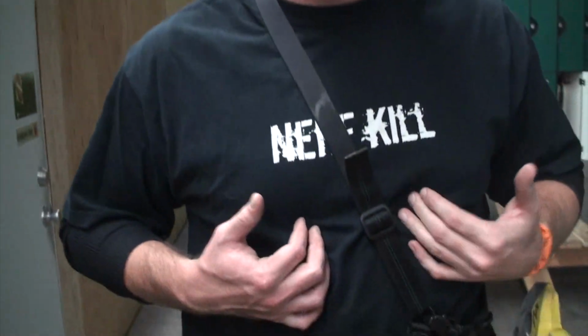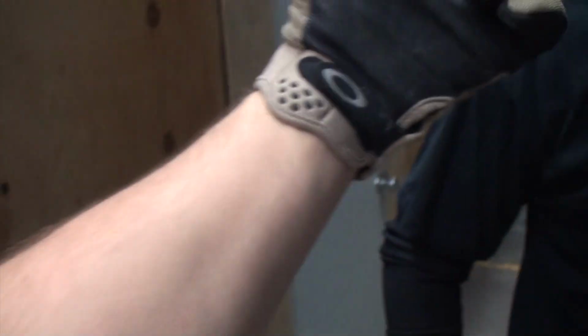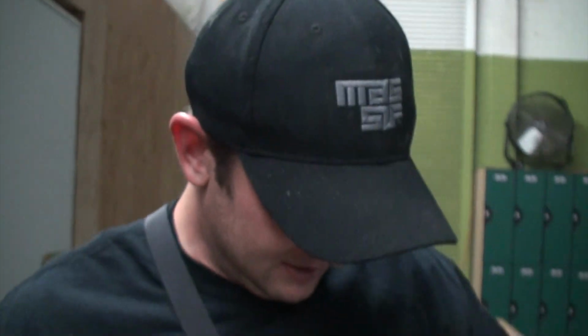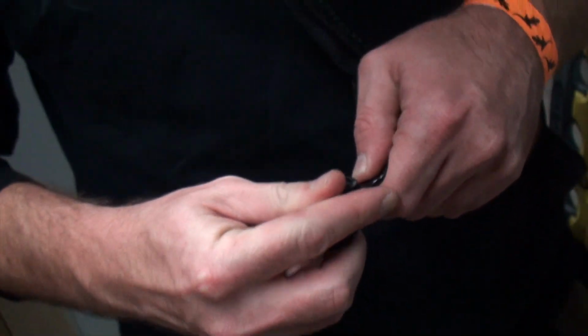So I've got that. I've got my Bob the Axeman Nerf Kill shirt designed by my family. Pretty awesome. Let's see the back really quick. Pull a Steve-O. We have Bob on the back with the Axeman. Pretty awesome. I'm definitely gonna get a tattoo of that sometime soon. Just right on the pipes right there. Never again. No. I've got a Magpul MS2 sling, which I really like, especially this quick detach feature.